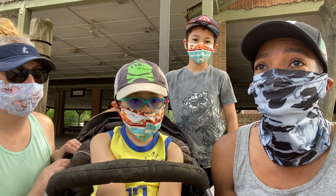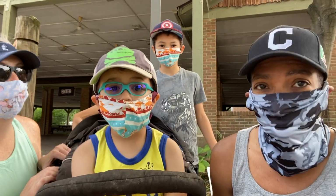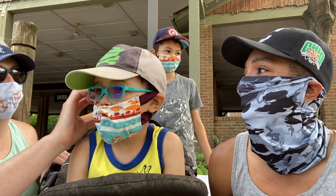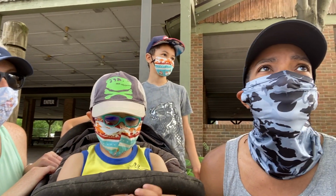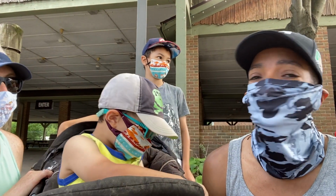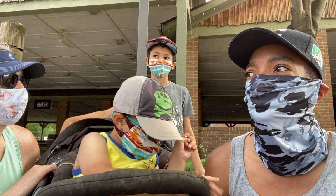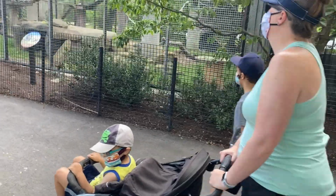And they also have a new dinosaur section, so we'll be on the hunt for that. Yeah, we're gonna search for that dinosaur. It's a special event, not all the time. And right now they are having the Asian Lantern Festival, and that's in the evening. So we're not really going to that, but we'll be able to show you guys some of the stuff that they have around the zoo. So let's go in and check it out.